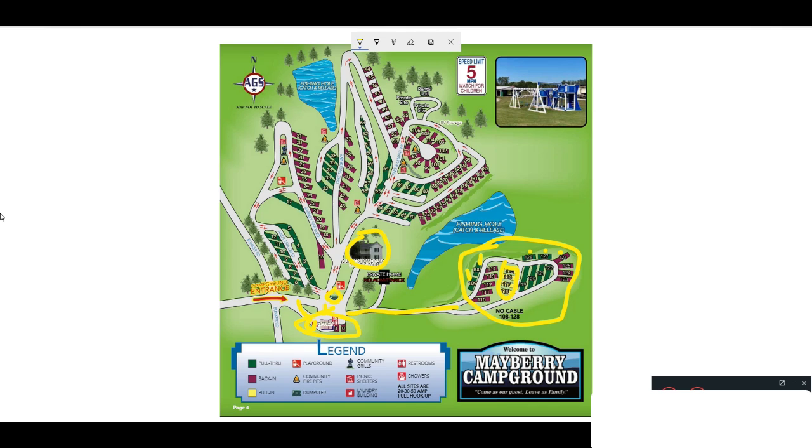If you stay 7 full days, the 7th day is free, so you just get a full day discount. They do offer 30-day rates as well at $600, and that does include everything that you get for a regular day stay, so that's not too bad of a price. They also have 2 ponds, one here in the newer section and one here in the older section. You can fish in those. They are catch and release only. If you like to fish, you've got that going on.